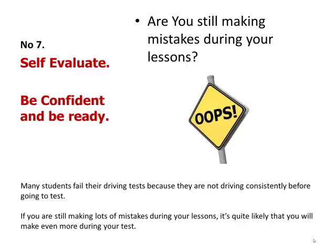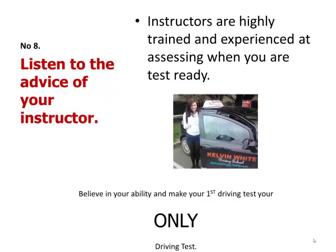Tip number 7, self-evaluate. Be confident and be ready. Are you still making mistakes during your lessons? If you are, you're probably not test ready. Many students fail their driving tests because they are not driving consistently before going to test. If you are still making lots of mistakes during your lessons, it's quite likely that you will be making even more on the day of your driving test.